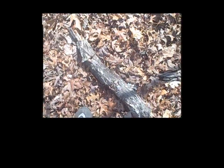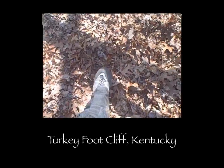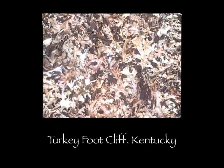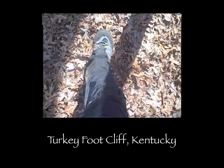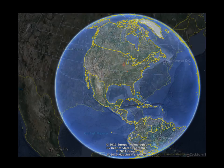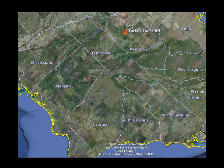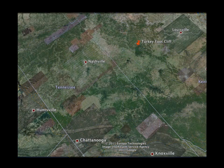I discovered Turkey Foot Cliffs about 10 years ago when I was working on a project on local rock climbing places in western Kentucky, and I found a spot that I couldn't drive to, but I could walk a little ways into the woods to get to, and it was a place called Turkey Foot Cliffs. And this was a little isolated rock wall, little by Kentucky standards, in western Kentucky in Edmonson County.